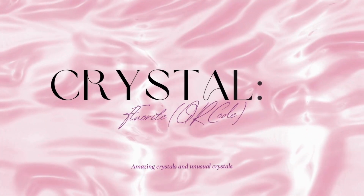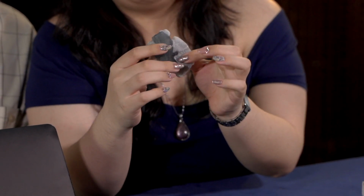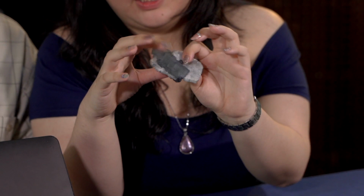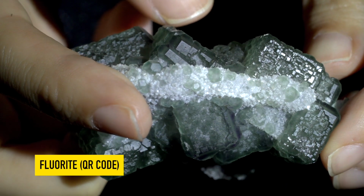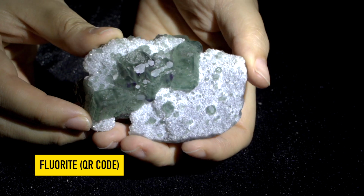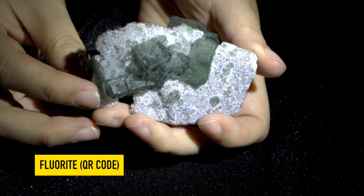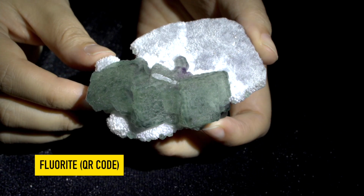Crystal number 4. QR code fluorite. In previous videos, we also featured another QR code fluorite. Why did you particularly like this one? The special thing is that the crystal plate is minimal, whereby the fluorite is taking most of it. It grows in between the crystal plate, you can see. The fluorite cubes are all stacked together. Usually we see maybe 1, 2, or 3 max growing together, but this one has quite a few growing in between the crystal plate.